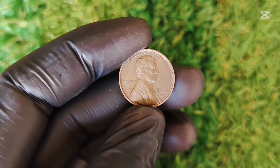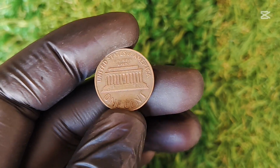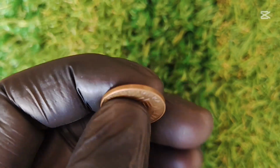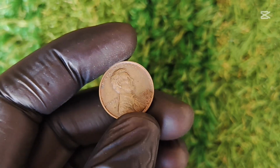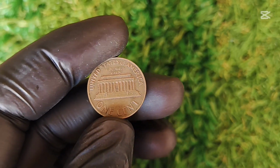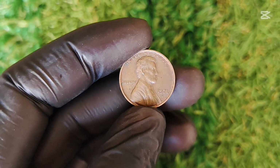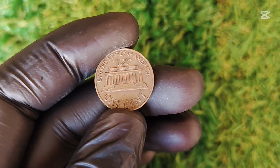Off-center strike: some 1971 pennies were struck off-center, meaning the design is misaligned. The more off-center the strike, the rarer and more valuable the coin becomes. If at least 50% of the design is visible with the date intact, collectors may be willing to pay a high price for it. High-grade mint state condition, MS65 or higher. Coins graded in mint state MS65 or higher are extremely valuable, as they have been preserved in pristine condition. A high-grade 1971 penny with a double die error has been known to sell for over $9,900 in major auctions.